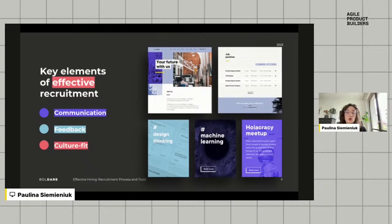We always communicate how the recruitment is going, whether we have some good candidates, or maybe something is blocking us, or maybe the candidates are not in the profile that we've set up, and we have to reevaluate. So this communication is also important, because they want to feel taken care of. They want to know where they stand in terms of hiring this new person.